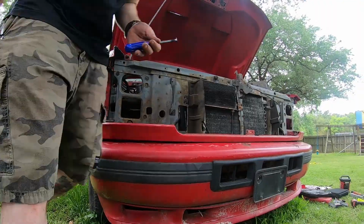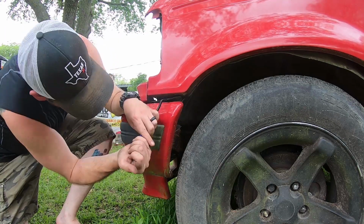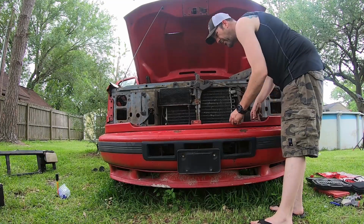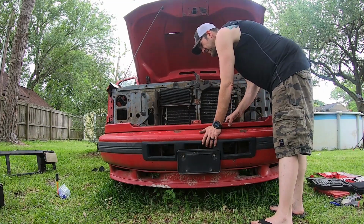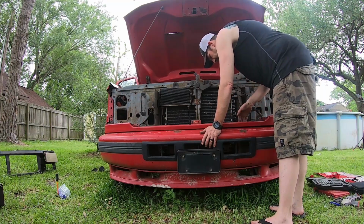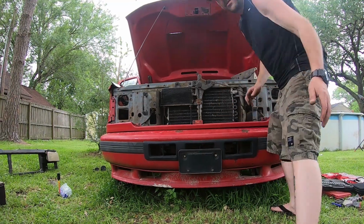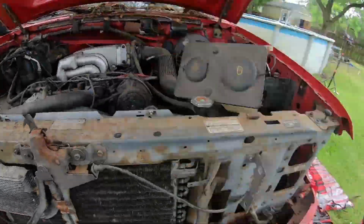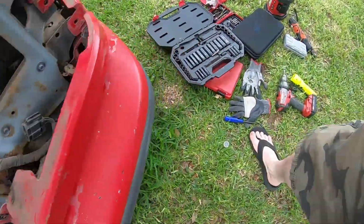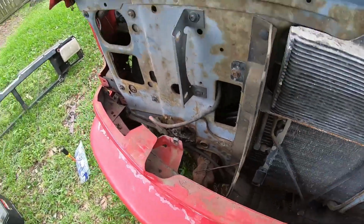Let's go do the other side. Well, that's free, but that plastic's going to stop. The only good thing is the bumper's coming off. I have all the access I need to come in here. So let's take the, what are these, 13s? There's no way they're 13s. Oh, these are 21s.